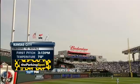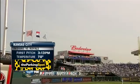So there are the flags blowing toward the left field corner. 70 degrees on opening day.